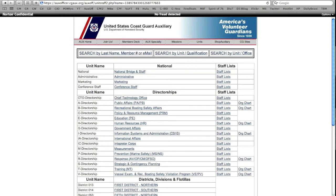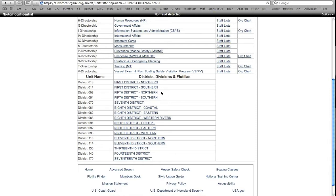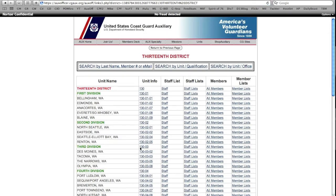There are a couple options at the top, search options, and then lists showing first the national level folks, the national level directorates, and then paging down through the various districts, divisions, and flotillas. For our purposes, we're of course most interested in the 13th district, and by this nomenclature, that's District 130. I'm going to click on this. And once I get here, you immediately see that we've got a list of all the divisions and each flotilla within the division. The first column has a series of links.